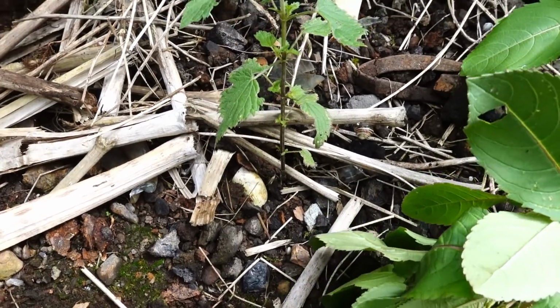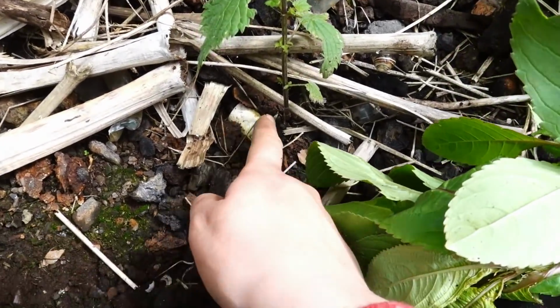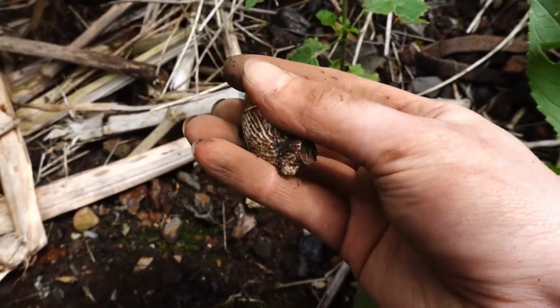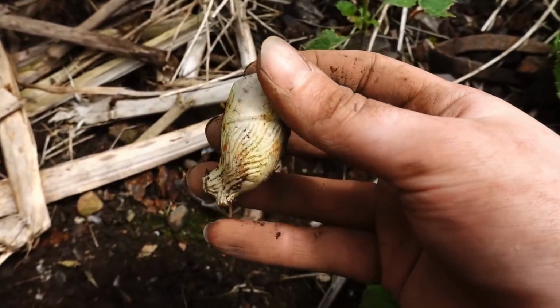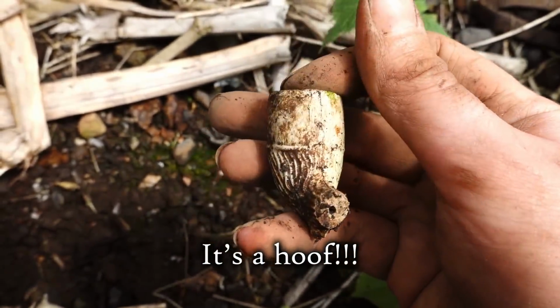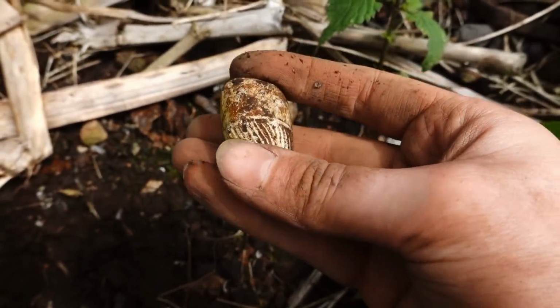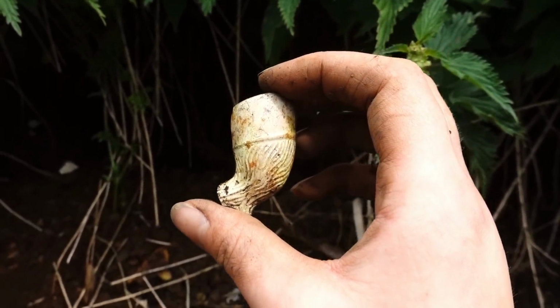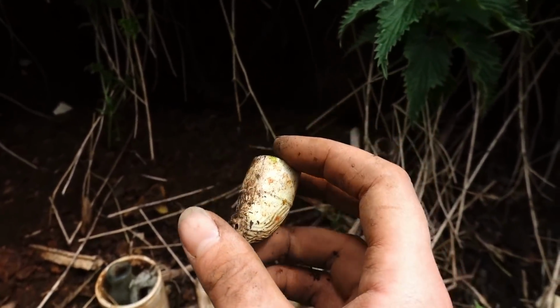Oh, almost didn't see this, but there's a little pipe bowl down here. It's just the bowl, and it's hairy. It's a hairy pipe bowl. Don't think there's a maker's mark on there, but that's cool. I've never found that design before. Oh, having such a great day. These are all such great finds.